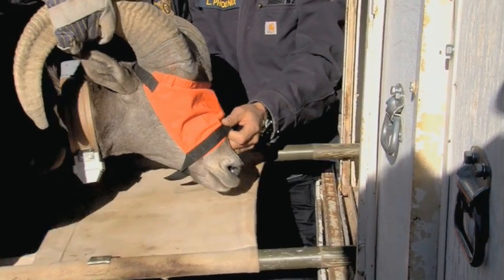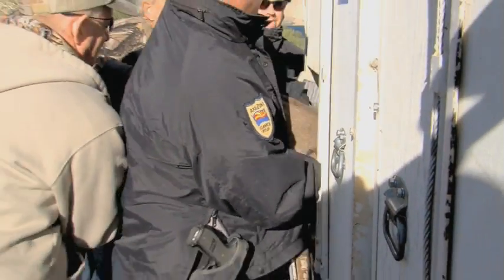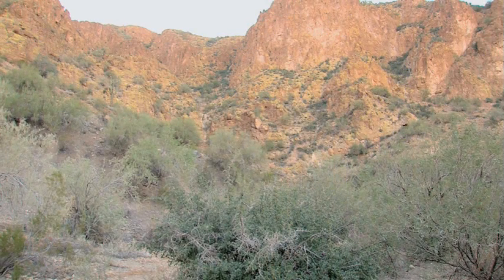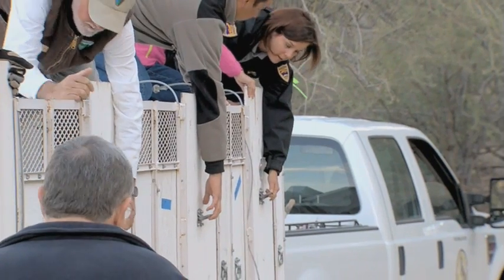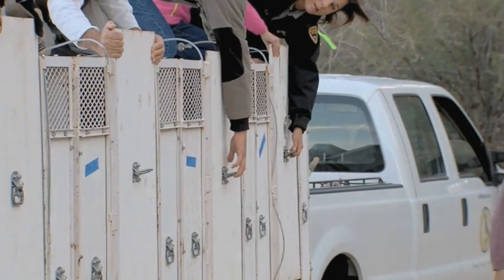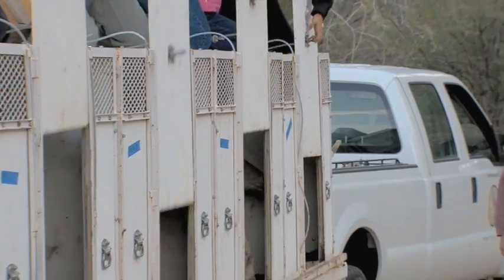Okay, drop. Once the sheep are processed, they're placed in travel boxes for the last leg of their journey. This time to the Mineral Mountains near Florence. This location was identified in 2000 by Arizona Game and Fish as prime sheep habitat, and this is the third translocation of bighorn into the area.